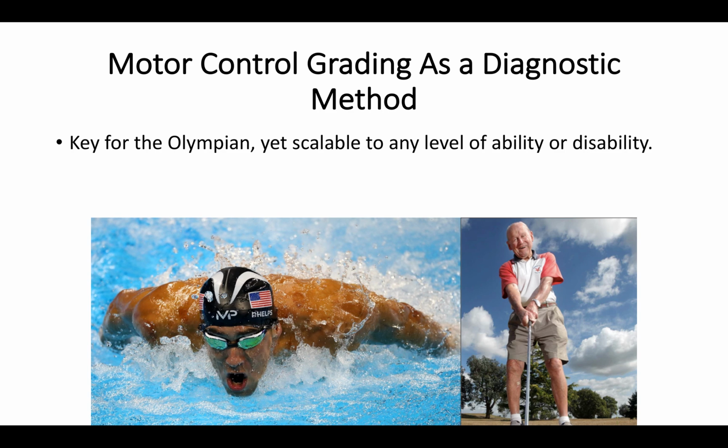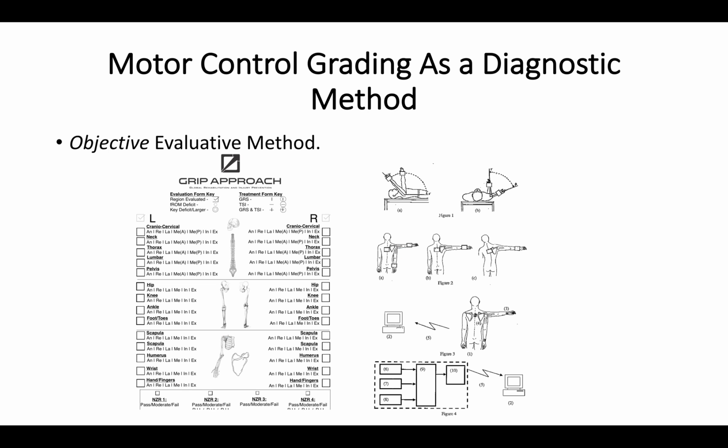Motor control grading as a diagnostic method is key for the pro or the Olympian, yet it is scalable to any level of ability and disability. And because of this, I can apply the same tests in my office focused on chronic and complex pain presentations as I use when I consult with athletes or teams.